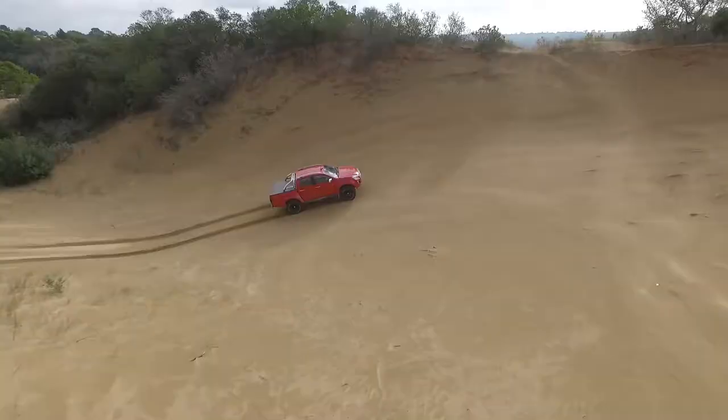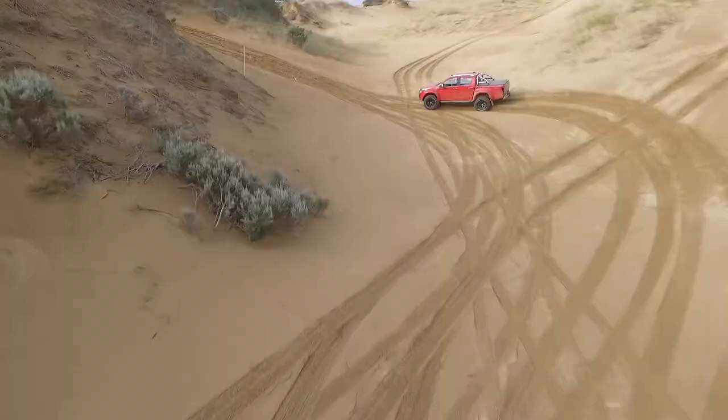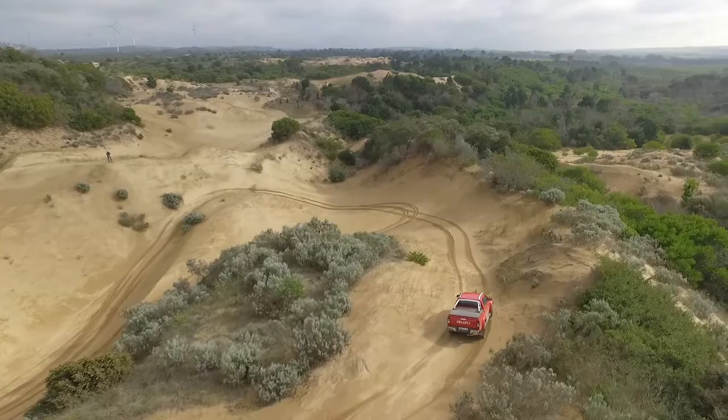Amazing. There are some serious obstacles that we're playing with here, and it's like a joke. It's like a walk in the park, but here's a proper little climb. Let's see if we can get this thing up here. I hope I don't mess this up now that I'm talking on camera. Look at that. Unbelievable. Climb, baby, climb. That wasn't me. That was Isuzu's D-Max AT35.